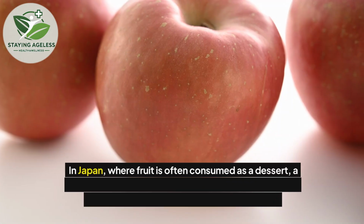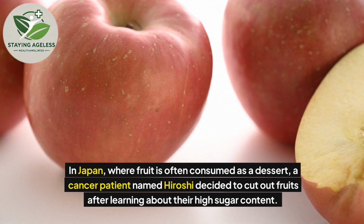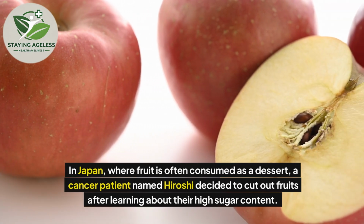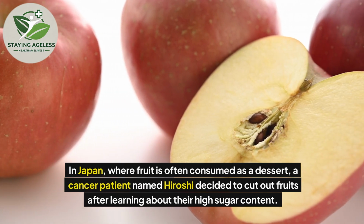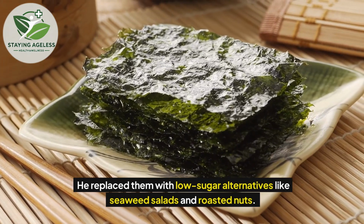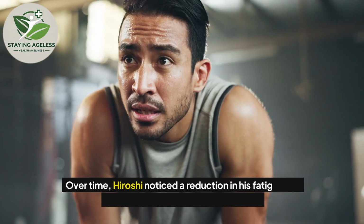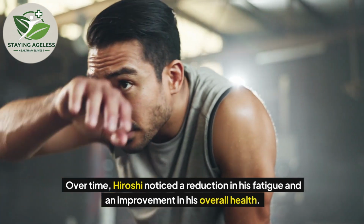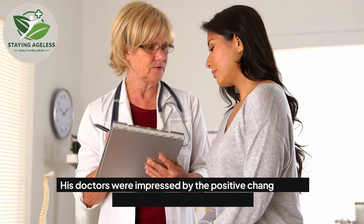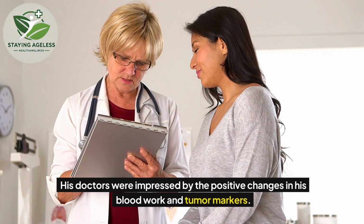In Japan, where fruit is often consumed as a dessert, a cancer patient named Hiroshi decided to cut out fruits after learning about their high sugar content. He replaced them with low-sugar alternatives like seaweed salads and roasted nuts. Over time, Hiroshi noticed a reduction in his fatigue and an improvement in his overall health. His doctors were impressed by the positive changes in his blood work and tumor markers.